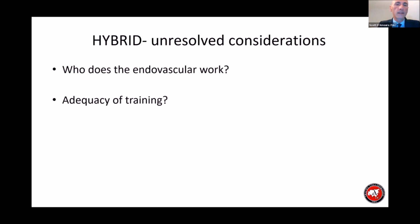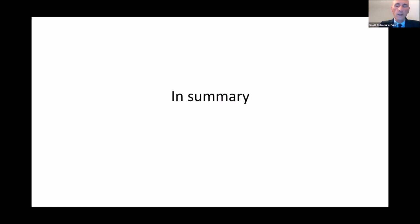There are unresolved considerations as well. Who does the endovascular work? I think there are aspects of it that can be done by trauma surgeons. That's probably the embolization aspects, or at least the balloon related aspects. But if you're looking at stents and all that sort of work, I think that's quite a specialized area that really requires people that are doing it all the time. And how are we determining adequacy of training in these situations? I think that varies as well.